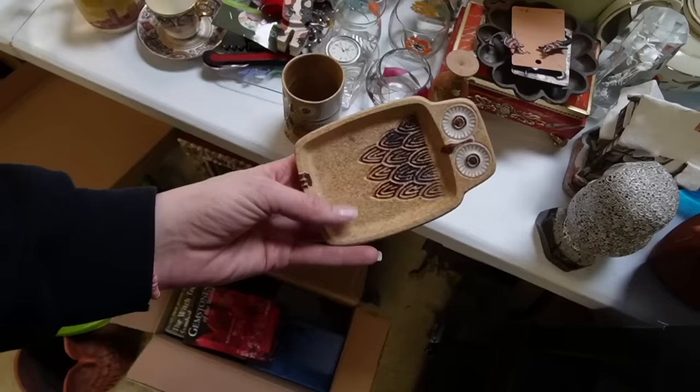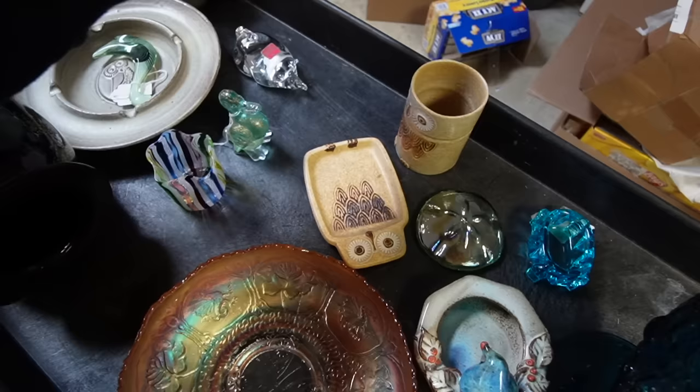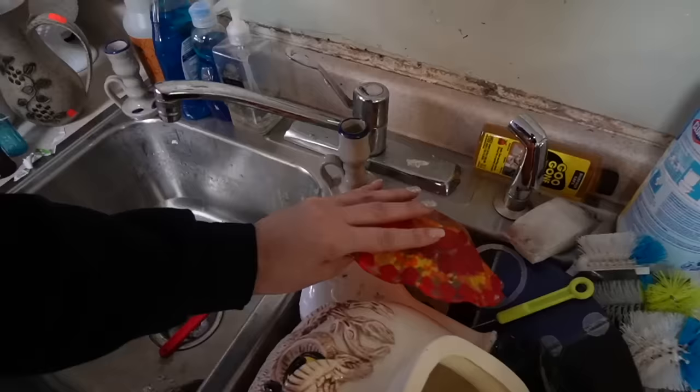This owl soap, and I think it's a soap and toothbrush holder set. It could also be a smoking set. Those are two very, very different things. Because if you bought it, you could use it however you want. Birds. That's two birds. That is gorgeous. We'll put that down there.